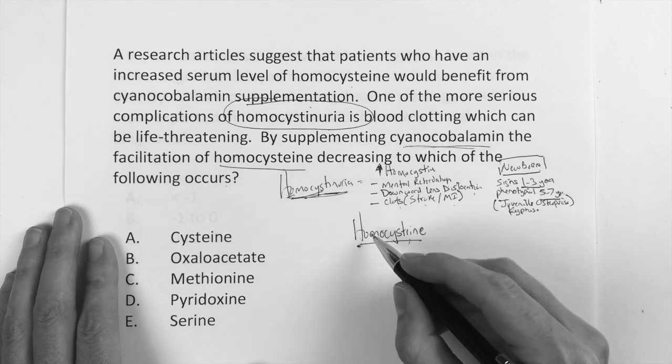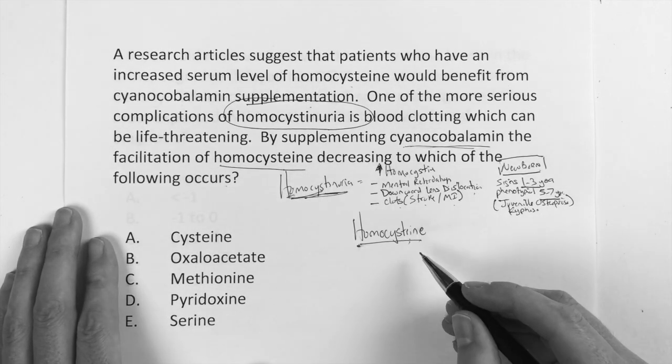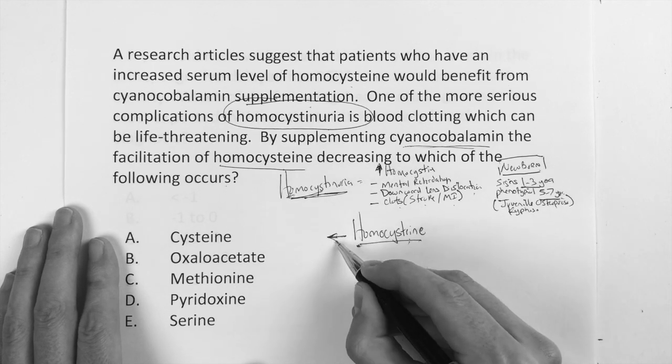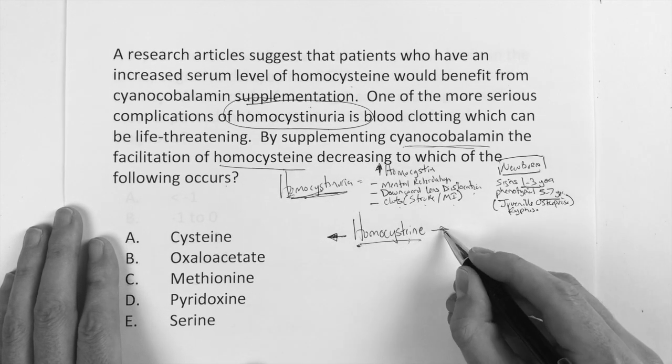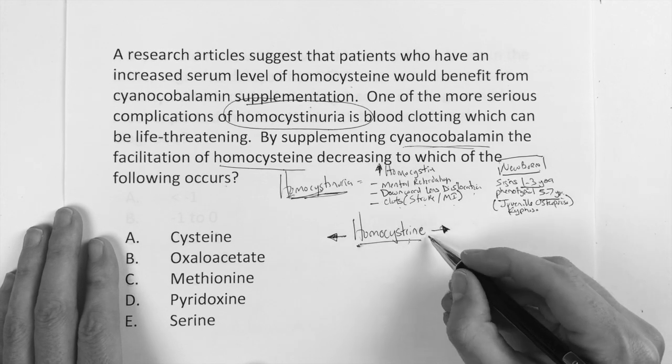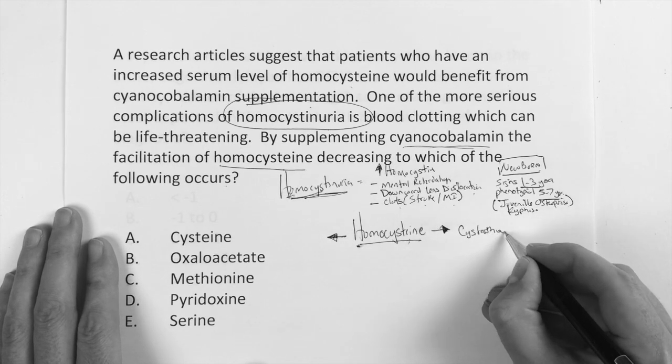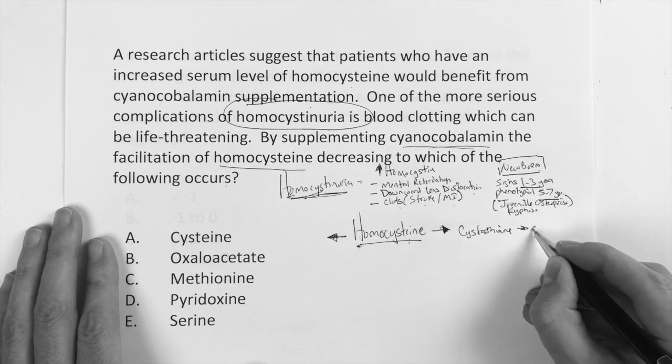So back to the pathway, right? That's what this is all about. It's the pathway. So homocysteine can go either left or right. Think of it like that. Say, look, I can take homocysteine left or right. If I go to the right, okay, it turns into cystathionine, which turns into cysteine.